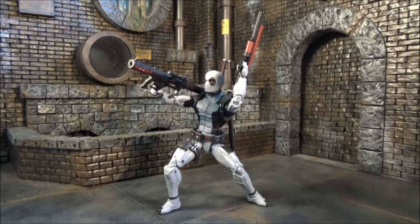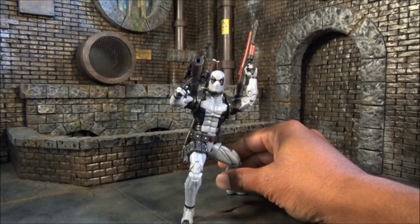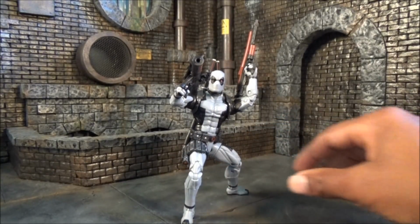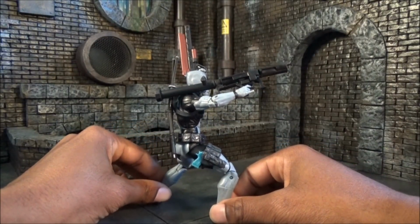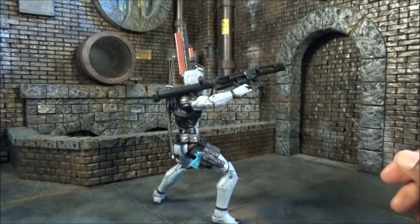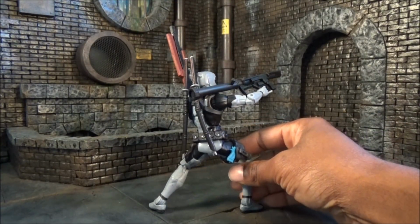They did a lot of things the same on this one as they did with the first one, but they also did a lot of things different. It's again a great addition, especially if you're trying to build that X-Force team. You're gonna need this guy with his water pistol right there, or cap gun. You're gonna need an X-Force Deadpool.